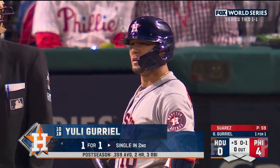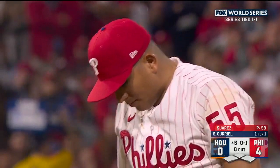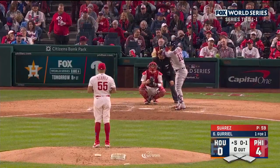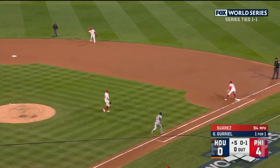Strike one on Gurriel. Ranger Suarez has retired the last 7. Gurriel's got one of the 2 hits against him. It was an infield hit. 6, 7, and 8 for Houston in this 5th inning, looking for their second comeback of the postseason from down 4-0. Punches this one off of the knuckles to Gene Segura.